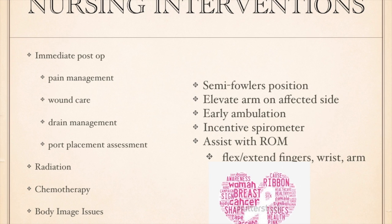Remember, when we take the lymph nodes and the lymphatic drainage system, there's going to be a lot of fluid accumulated that needs to go somewhere. And so they're going to insert a variety of JP, the Jackson Pratt drains. And so you need to be looking at the drainage. You need to be measuring the drainage. You empty the drains when they are full. So when the bulb is all the way rounded, you know that it's not doing any more suction.